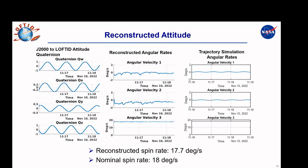And what's interesting is the reconstructed, if you look at the third component, that's basically the spin rate. It's reconstructed to be 17.7 degrees per second, where our nominal was 18 degrees per second. And so that's pretty good. And this work was actually done by an intern, Anthony Fine. And we did not tell him the nominal spin rate when he did this data. So he came to me and said, well, I got 17.7 degrees per second. I was like, okay, that's about right. So that was good.